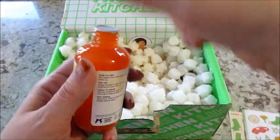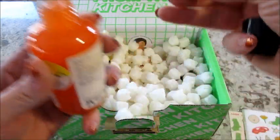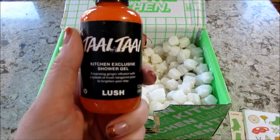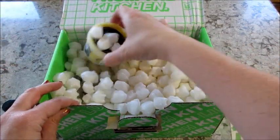Let me take a whiff of this real quick. See what it smells like to me. Yeah, I could definitely smell the ginger in that. It smells pretty good. I feel like that'll wake me up in the morning.